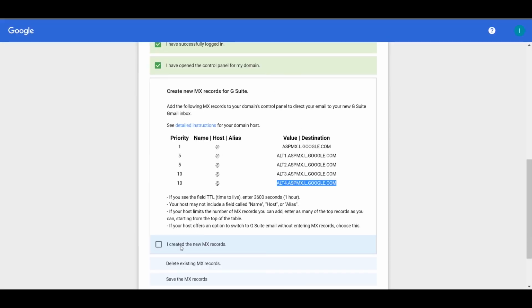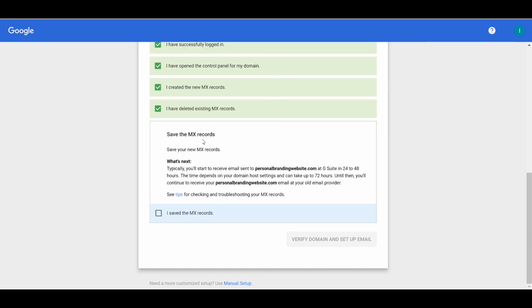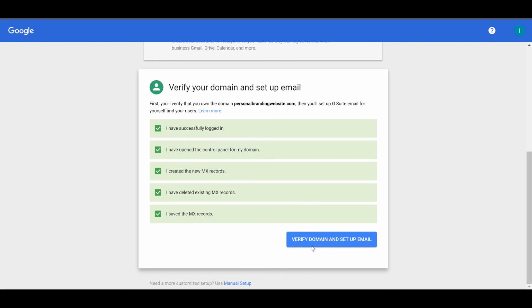because we've put in our MX records now. Okay, so then it's going to ask you to delete existing MX records. We've actually already done this. I showed you how to do it just before. So you hit I've deleted my existing MX. And then we're going to have this area here, which is going to ask you to save your MX records. But HostGator, if you're with them, automatically do it. So we're just going to simply hit verify and set up our domain.